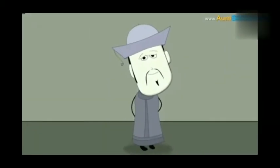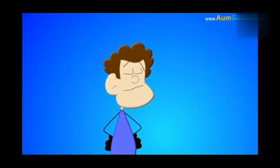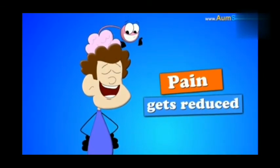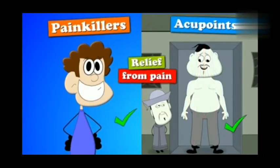Although it is not proved yet, experts say that acupressure does reduce pain. How? When we take painkillers, they stimulate specific pathways in the brain, helping reduce the pain. According to experts, the force on acupoints does the same.